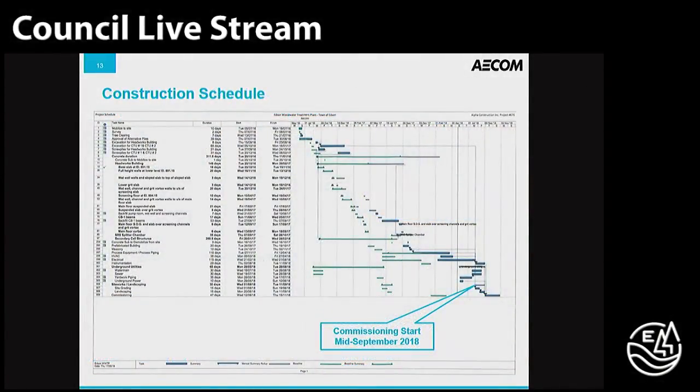All right, so that's all we had for a high-level overview of the treatment processes. So we'll turn it over. And just before I do, does anybody have any questions about what the treatment process is doing or how it was designed?